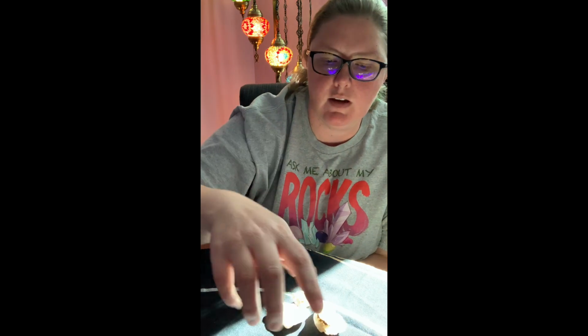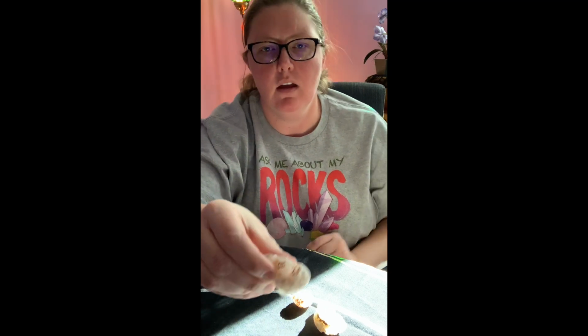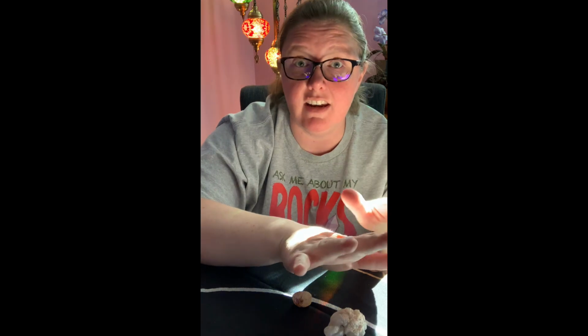Chalcedony. So we've talked about quartz, we've talked about calcite, now we're going to talk about chalcedony. Chalcedony is a cryptocrystalline form of quartz. The actual crystals are so small that it is hard to see even with a microscope. So cryptocrystalline quartz and moganite is what makes up chalcedony. They're both silica minerals, but they have a slightly different crystal structure. We're not going to get into that any further than that.